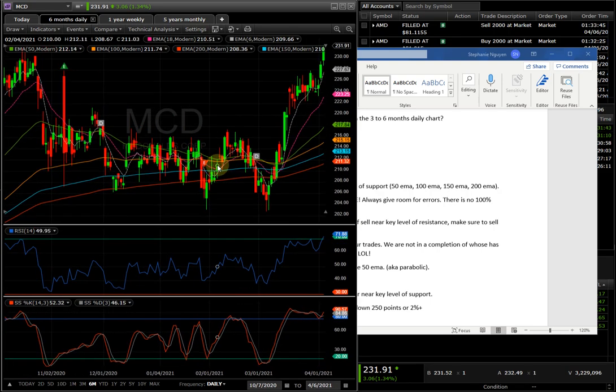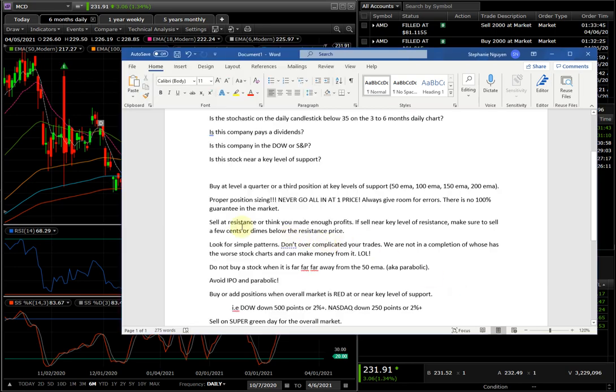And notice so far we have not even talked about candlestick formation, right? This is pretty simple to follow. Okay, next. Do not buy a stock when it is far, far, far away from the 50 EMA, aka parabolic.